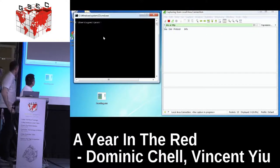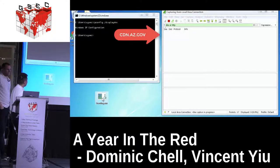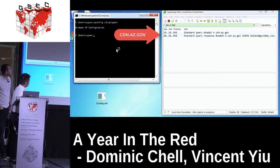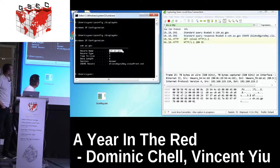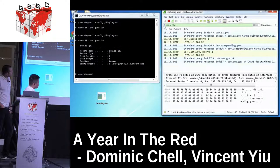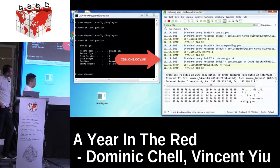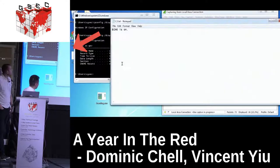On the left here, I begin by listing the DNS cache of the machine. There are no records there. I run the domain fronting payload, and on the right we can immediately see cdn.az.gov pop up and get stuck into the cache. There's dev.usaspending.gov, and there's one more in the UK. So you could actually create a payload that uses thousands of these domains, and potentially send the blue team off on a wild goose chase trying to find all of these domains and block them.